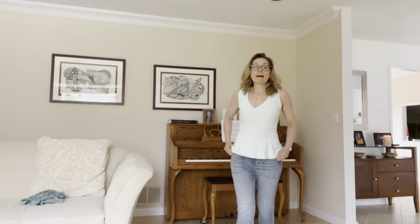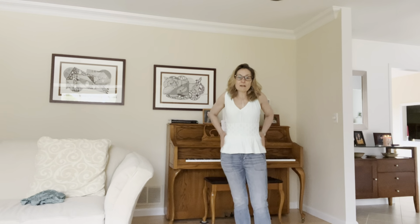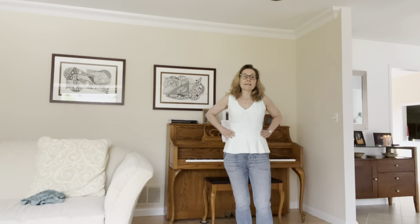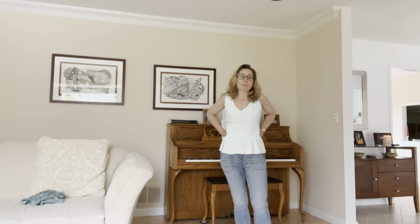Okay, first up I have the jeans and this cute little peplum top. Now I'll be honest with you, I'm not usually a fan of peplum tops because of the way they hit me and they end up making my hips look wider. I don't think this one is bad. I like things that accentuate my waist, the smallest part of my body, so the fact that this has this nice banding right here around the waist.